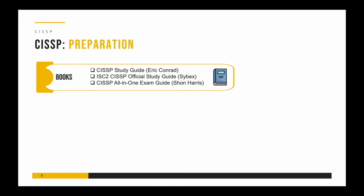So while it can be a good starting point, it's not the recommended resource. The official book by ISC Square, CISSP Official Study Guide, also known as CIBEX, is perhaps the most recommended book. The reason for it is that it hits that sweet spot. It's neither too lengthy nor too concise. So for instance, the CISSP All-in-One Exam Guide by Sean Harris is roughly 1500 pages. CIBEX is roughly 1000 pages and Conrad is roughly 500 pages. So depending on your own preference, you may pick one of these books. However, we would suggest you pick one of the two at the bottom.